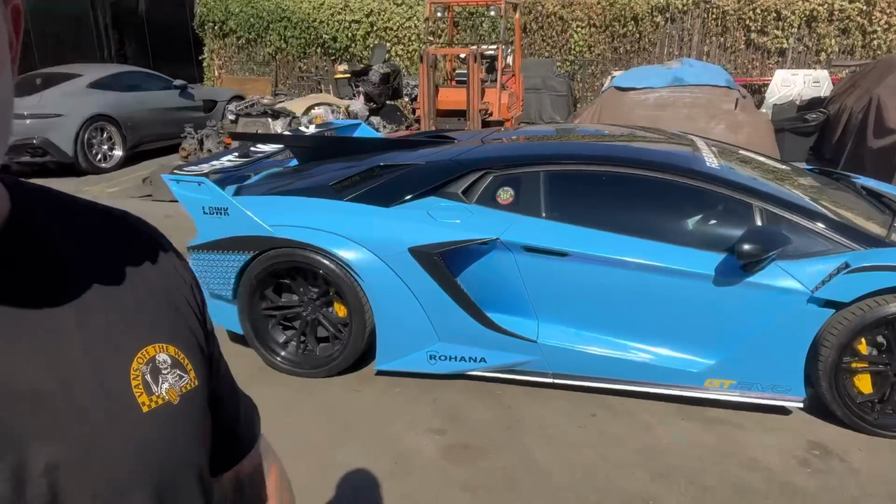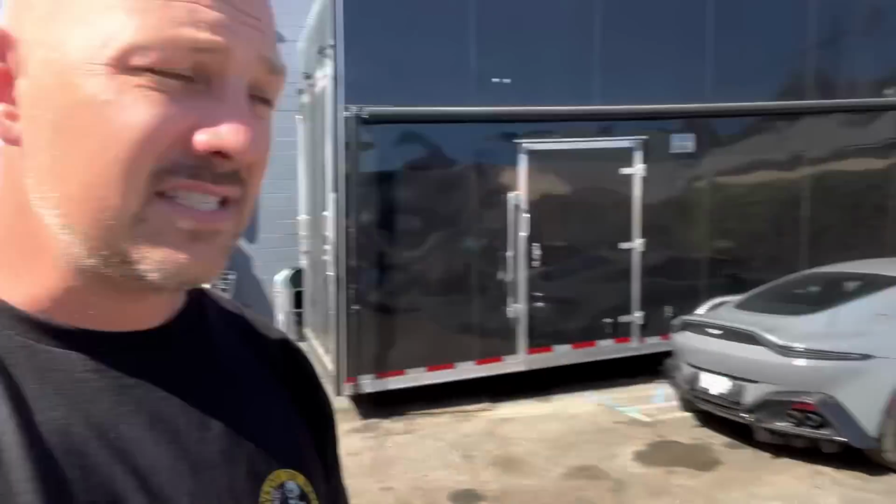Hey, Liberty Walk. All right, what else we got in here? Everything's under covers. Oh, this thing's kind of cool. Vantage with some BBSs. That's a nice car. Oh, that's Cam's old car. For sale? It's a good looking car.